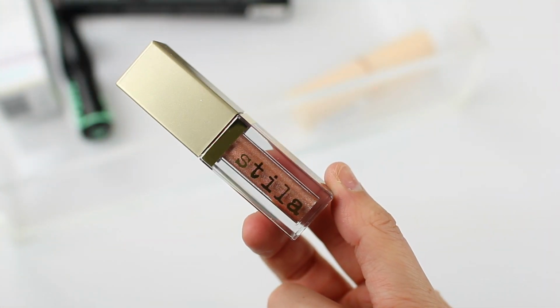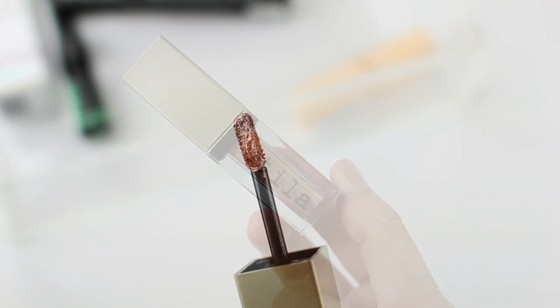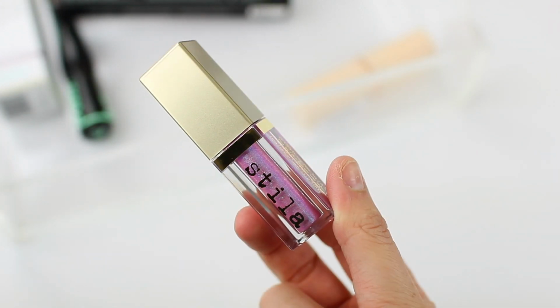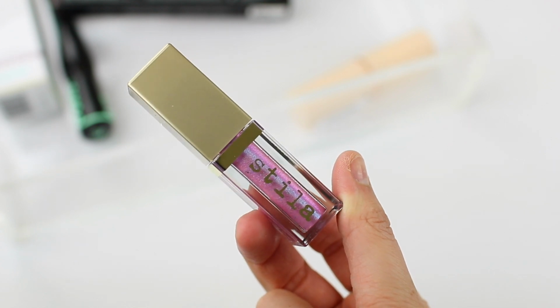So I picked up 2 different shades. The first one that I got is Rose Gold Retro. I thought that this one would be so pretty for the summertime. And then I picked up a little bit more of a unique color. So this one is their Glitter and Glow Shadow in the shade Sea Siren.